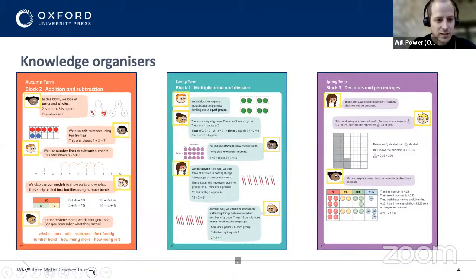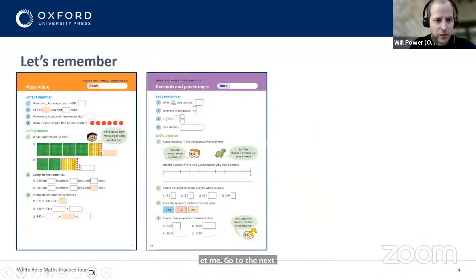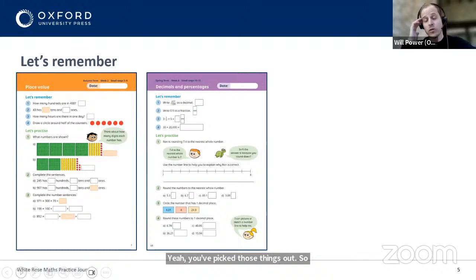So that's knowledge organizers. Let me go to the next page. Yeah, you've picked those things out. So let's remember. This is exactly what you would find in the actual White Rose lesson progression. There's always a let's remember feature at the start of every lesson, which is basically that way of trying to remind the pupil of things they might have learned yesterday, something they've learned last week, and then something they might have learned last term. So it's that spiraling of knowledge so that you're constantly getting the pupil to retrieve the things that they've known before. So that's a feature of the White Rose lesson sequence. So that's why it's a feature of the homework.